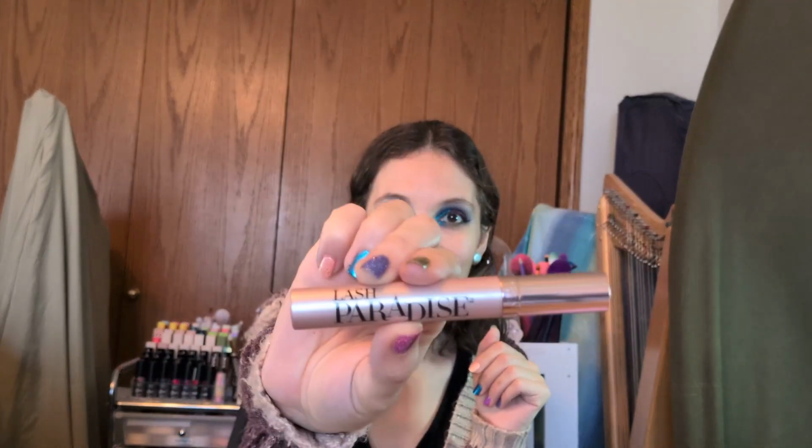Okay, now for the finishing touches. I'm going to use my Lash Paradise Mascara. This is by L'Oreal. I'm not picky about mascara. When I need a new one, I just grab one. This one works pretty well.